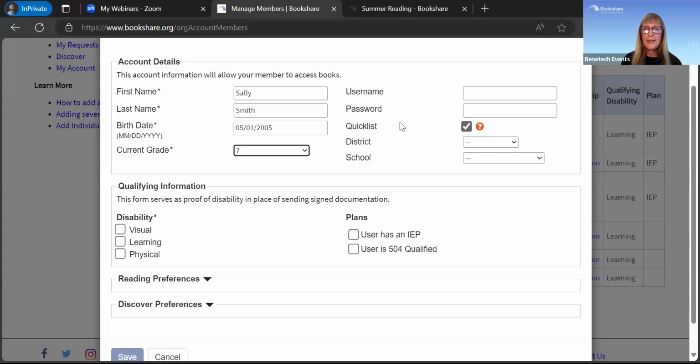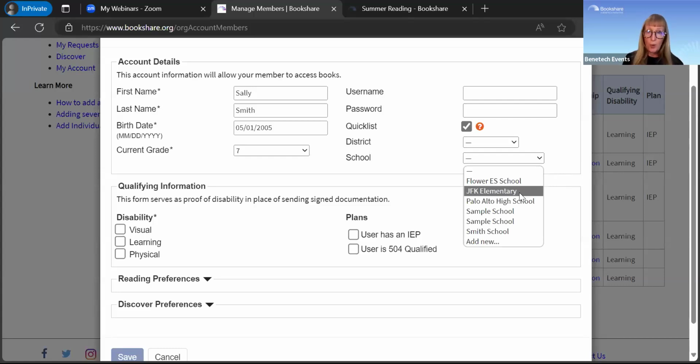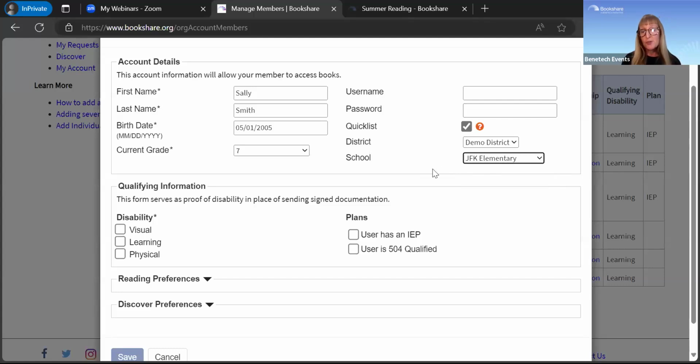If you are on a district account that has students from many schools, you'll want to make sure that you put in the student's school, because that will make it easier to sort the roster. So if you're a teacher at one school and only supporting students at one school, you can sort the roster by the school name and not have to see all the other students.